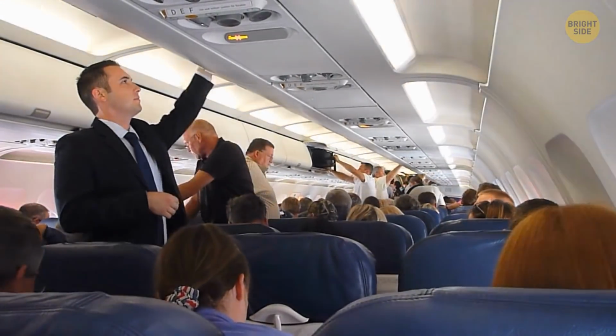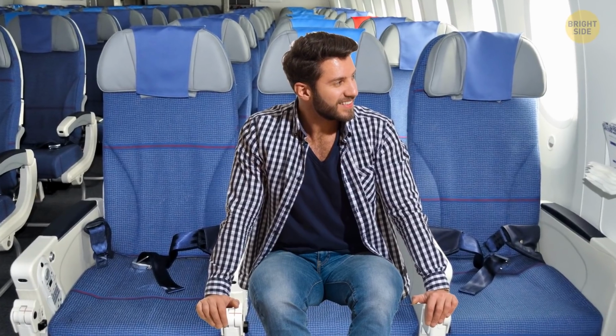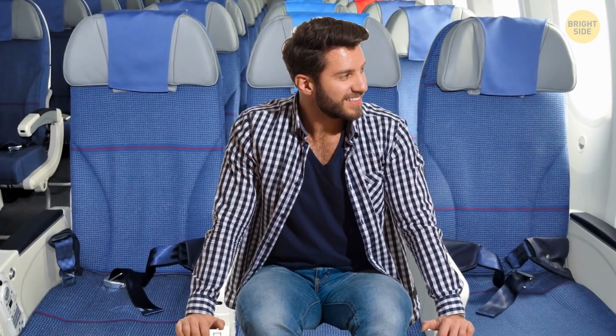Seats in the middle of the cabin above the wings are the best for you if you have motion sickness. This area is more balanced and shakes the least during turbulence.